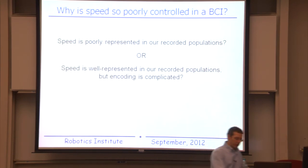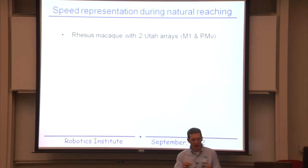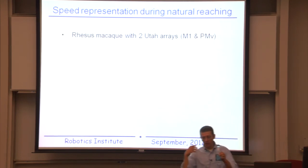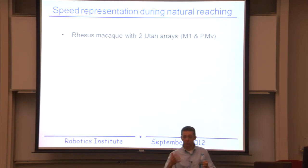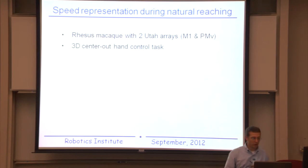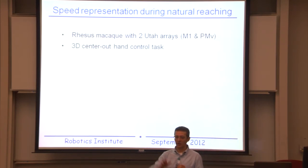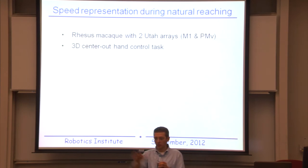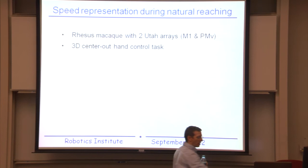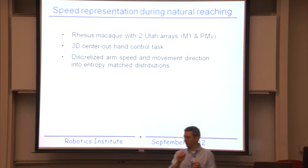To address this question, we wanted to look at the speed representation during natural reaching movements. The way we do this, we have a rhesus macaque monkey. He's implanted, in this case, with two Utah arrays that we're recording from in motor and premotor cortex. And he's engaged in this 3D center-out reaching task, the task that I've been talking about. He moves from the center of a workspace to a target on the outside, except in this case he's doing it in three dimensions. And what we wanted to do was compare how much information these neurons are carrying about speed and about direction.